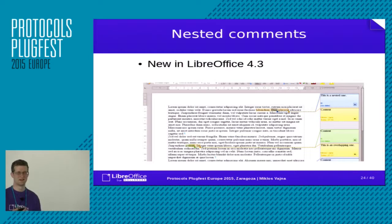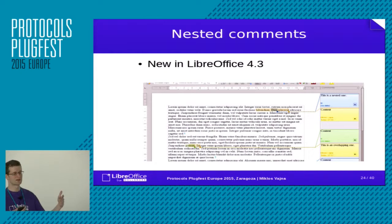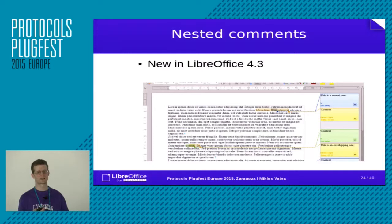And in 4.3, we fixed all these corner cases, so now you can properly have overlapping or even nested ranges. Again, for ODF it wasn't that hard to implement, but I went through all the existing major filters, so for docx, doc, and RTF, and that properly round-trips, so both the export and the import part should work properly now.